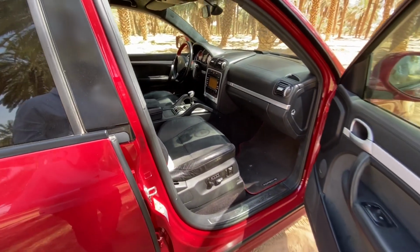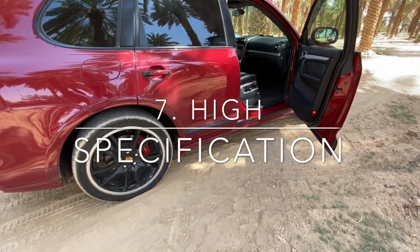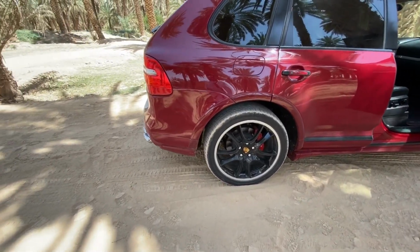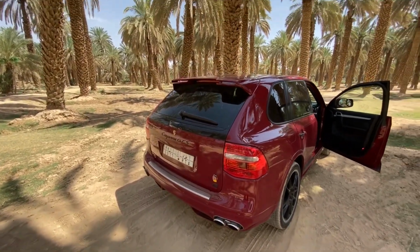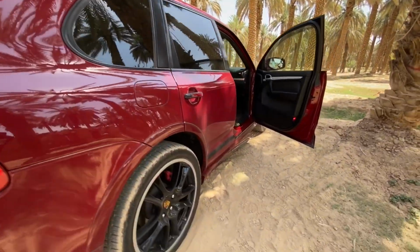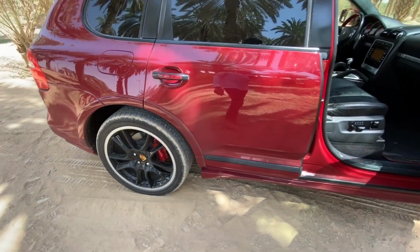Number 7, and it's actually related to this point, is the fact that it is such a high spec car. I didn't actually realize at the time when I bought it that, I knew it was a GTS, but there's a lot of things on this car which I just didn't realize. So standard GTS things are things like this roof spoiler. We've got the side skirts down there, the turbo alloys, which look really bad at the moment, I have to say.